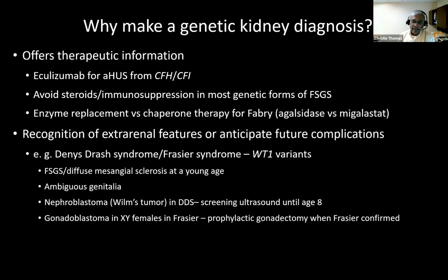Finally, it can allow you to recognize extrarenal features or even anticipate future complications in a condition like Denys-Drash syndrome or Frasier syndrome, which comes from dominant variants in the gene WT1. You get FSGS or another pathological entity called diffuse mesangial sclerosis, both of which cause proteinuria and kidney failure at a young age. They also have ambiguous genitalia, but there is a distinction between these two syndromes that come from the same gene in their propensity to develop certain tumors.